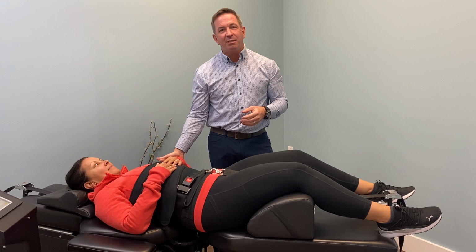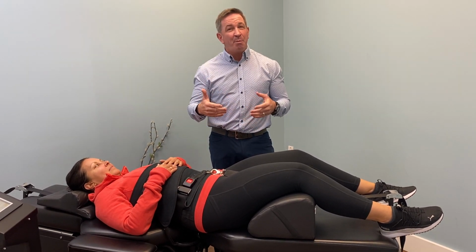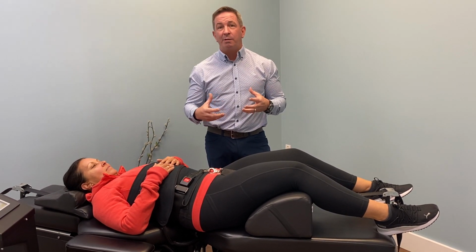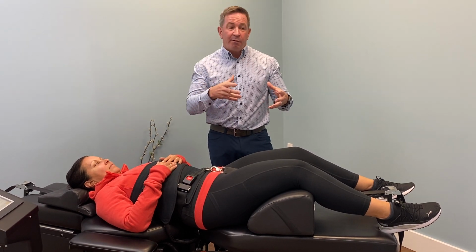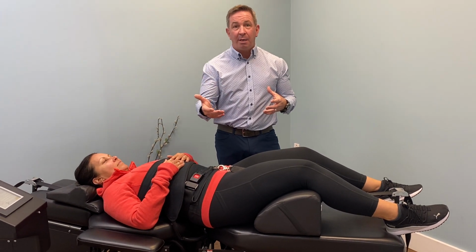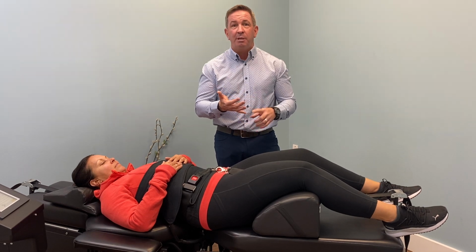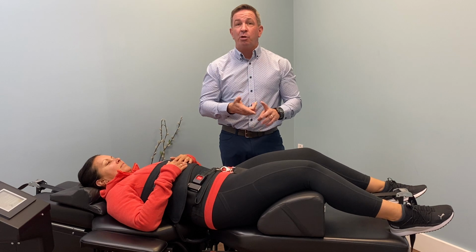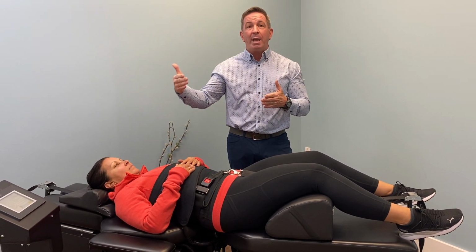So my lovely assistant is on our decompression tables. Decompression tables is probably a very poor way of describing this. This is a 4-dimensional non-surgical spinal decompression table that puts really incredible forces into your spine that help us correct structural abnormalities. Now this technology is really amazing for dealing with things like scoliosis, sciatica, disc degeneration, disc bulges, herniations. It's really the go-to technology that's going to make its way into the profession soon.